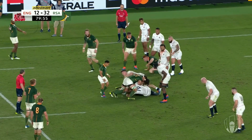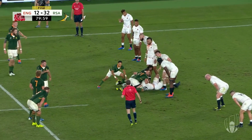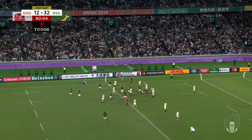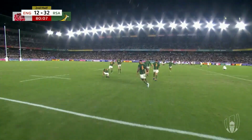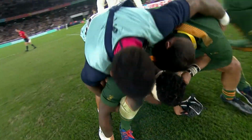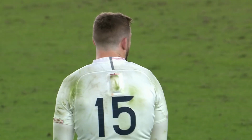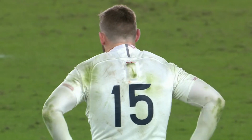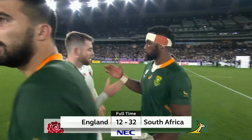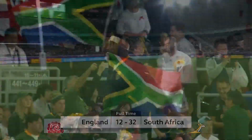They're about to create history as the only team ever at a World Cup to lose a pool game and go on and lift the biggest prize of them all. South Africa are World Cup winners in 2019. Full time. And it looks like this. South Africa 32, England 12. South Africa, the best team on the planet.